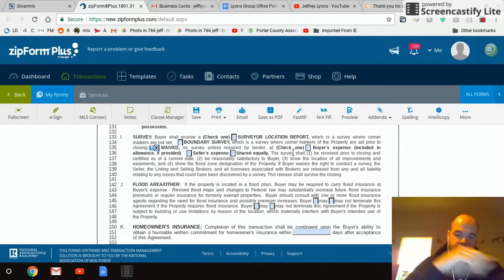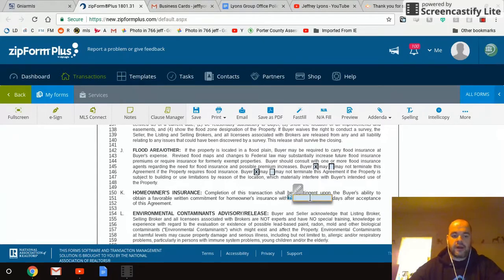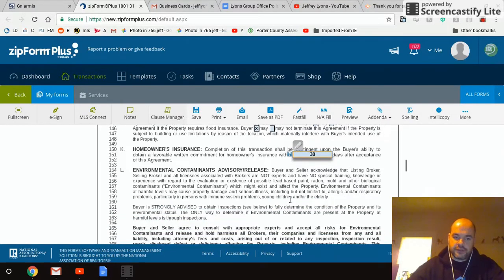Flood insurance, always, under any circumstances, we want to be able to get our clients out of a deal that requires flood insurance. So we want to click may, and may terminate this agreement if the property requires flood insurance, and buyer may terminate this agreement if the property is subject to building or use limitations by reason of the location, blah, blah, blah. 30 days for homeowners insurance.